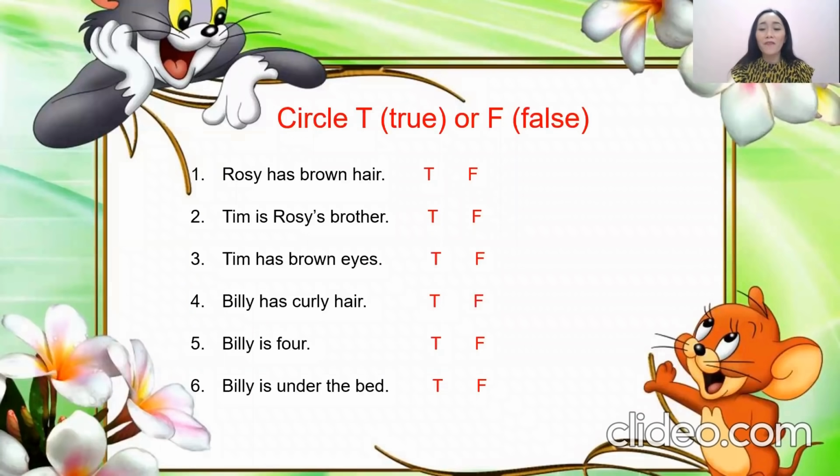I have an exercise for you. You read the sentences and circle T for true or F for false. Look at the first one. Rosie has brown hair. Is it true or false? Yes, it's true. And the second. Tim is Rosie's brother. Which one do you choose? True or false? You choose false? That's right. You can correct. Tim is Rosie's cousin, not Rosie's brother.